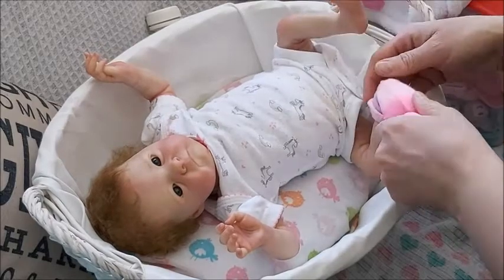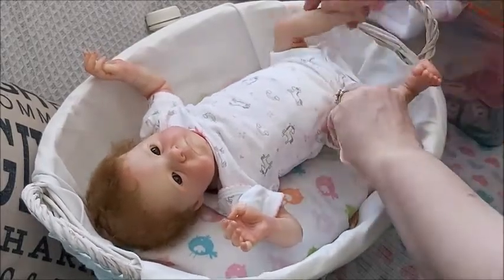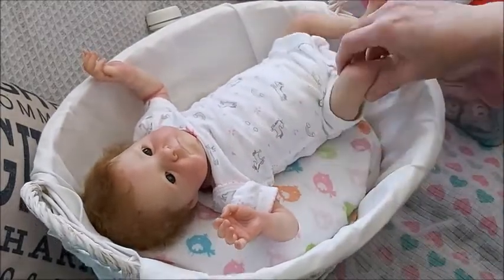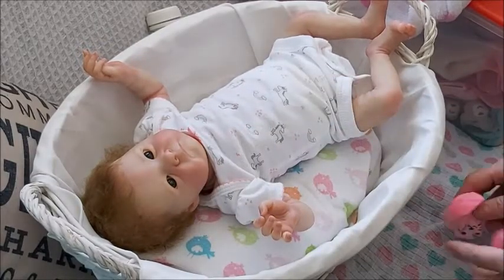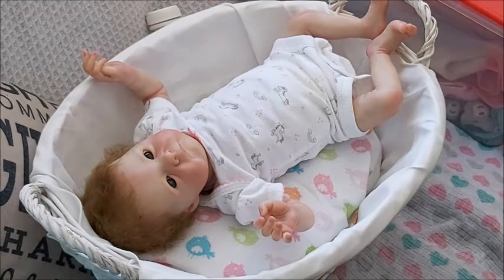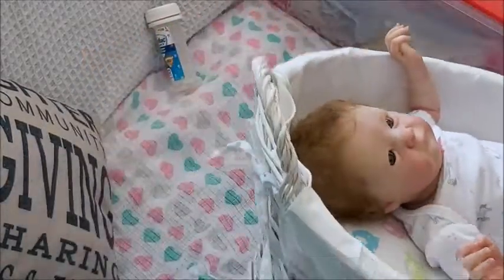Another friend of mine, Jennifer, super lily sweet, is from Canada as well. She sent me some happy mail for Amberly here. Oh, her details are so gorgeous. So, okay, we'll try and maybe I'll move her. She's easy to move.